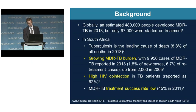So globally, nearly half a million people developed MDR-TB in 2013. Just shy of 100,000 of those were started on treatment. In South Africa, TB is a leading cause of death, accounting for nearly 9% of all deaths in the country. There's a growing MDR-TB burden, with nearly 10,000 cases reported in 2013, up from about 2,000 a decade ago. MDR accounts for nearly 2% of new TB cases and just under 7% of retreatment cases.